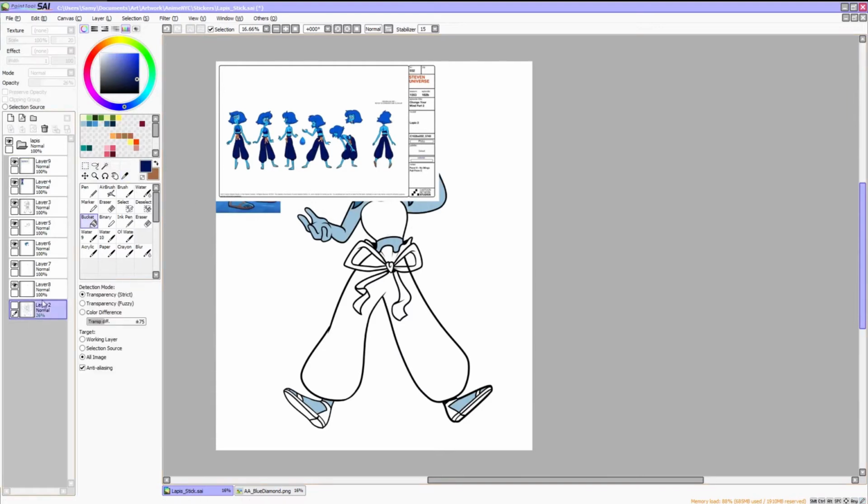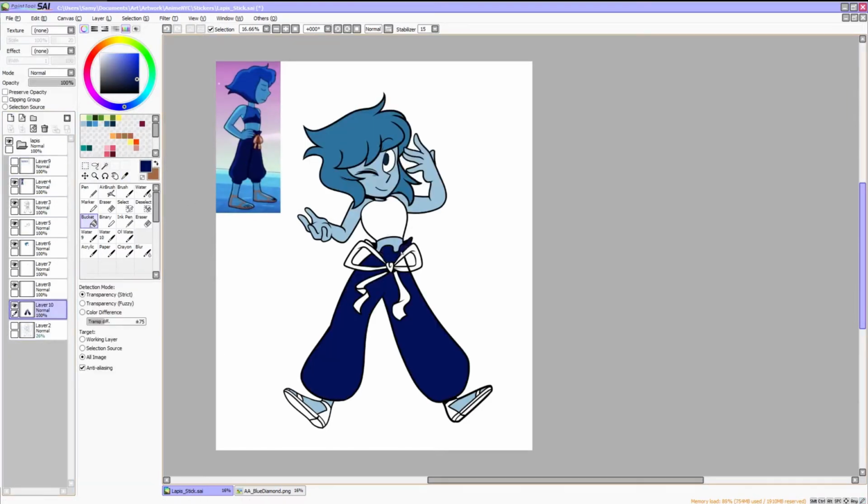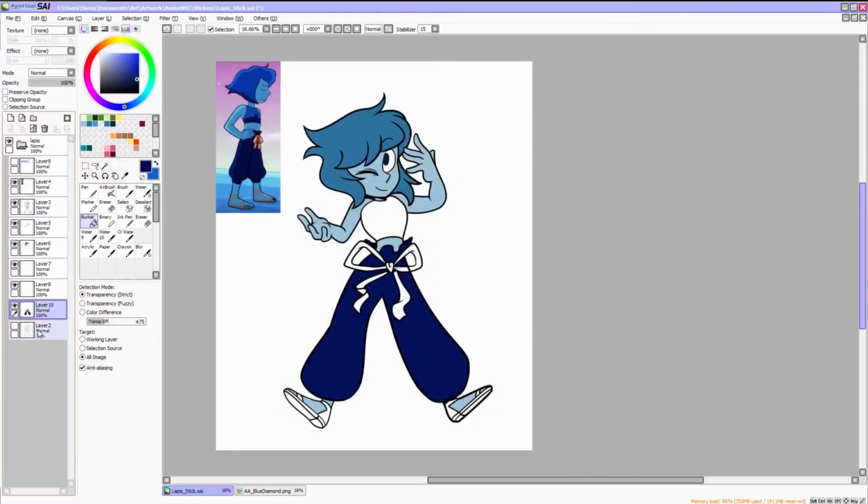It's like Thanksgiving break, so I'll have plenty of time to do that. I'm gonna go through, let's see. So far, and I'll show you my little print sample thing that I have ready. I'm very proud of this thing.